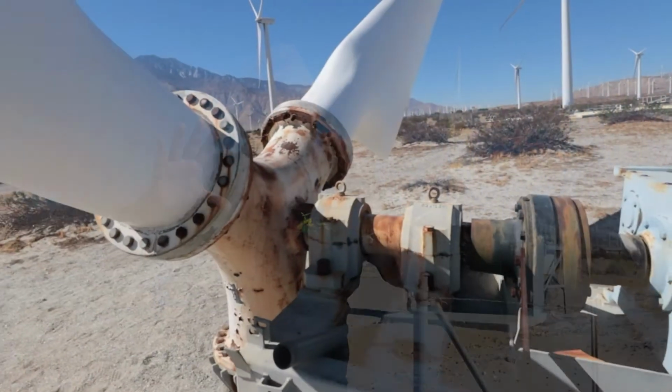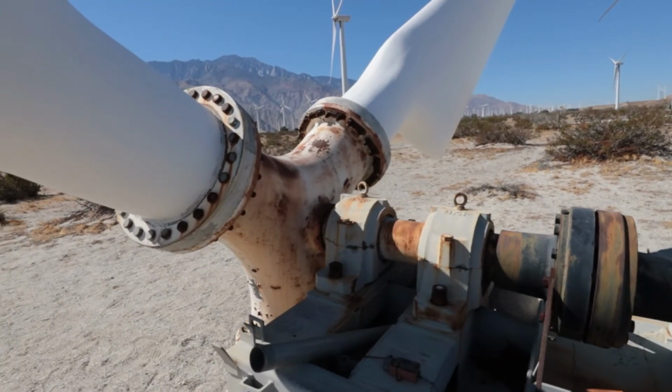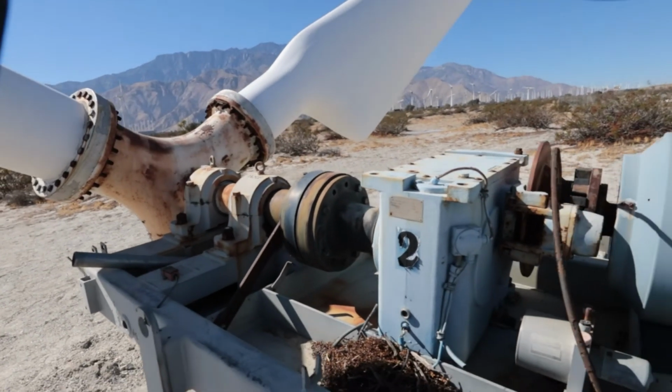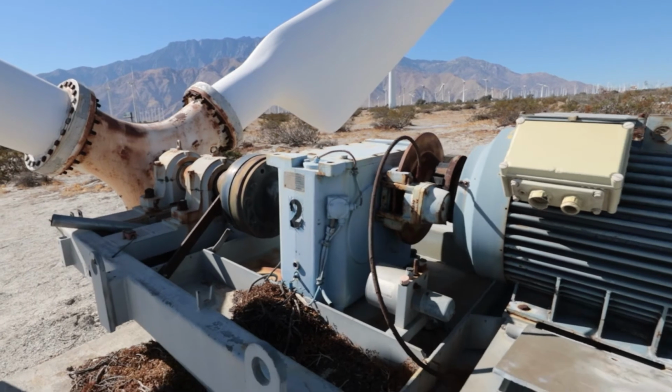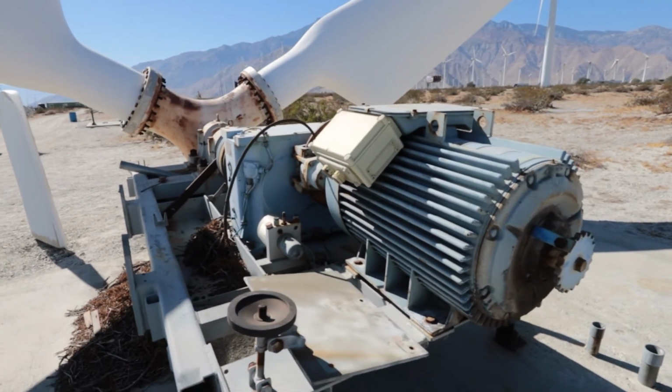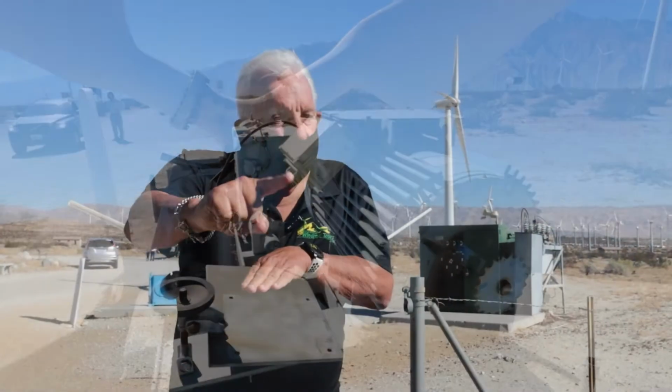Well, that turns, on most of the ones we have here, a large shaft that goes into a gearbox. And inside that gearbox, there are really dramatic gear ratio changes happening. Then another shaft comes out the backside, and that's what spins the generator and makes electricity. So it's totally pollution-free. It's driven by the wind, and electricity is produced by the wind.